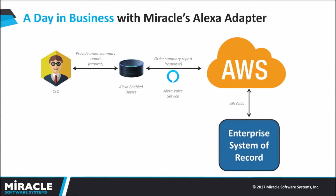Now all the numbers and figures for these 3 questions will be pulled from some enterprise system of record application. And we are going to do it by integrating our Alexa skill backend, which is also hosted in AWS cloud, with the RESTful APIs exposed by SOR applications.